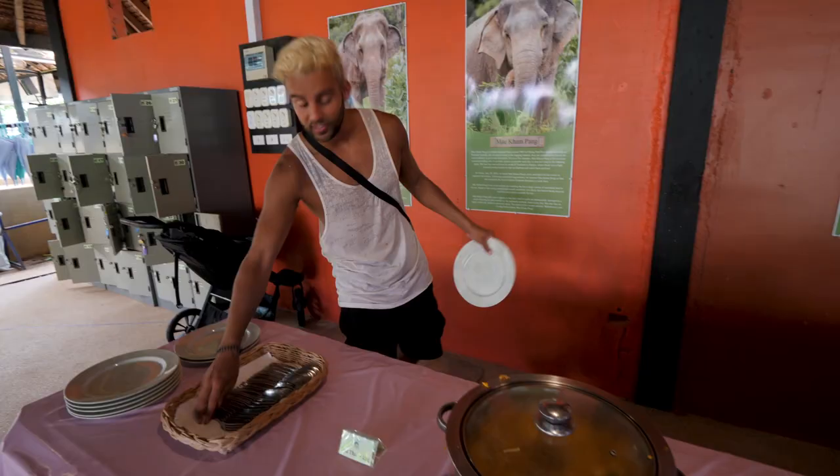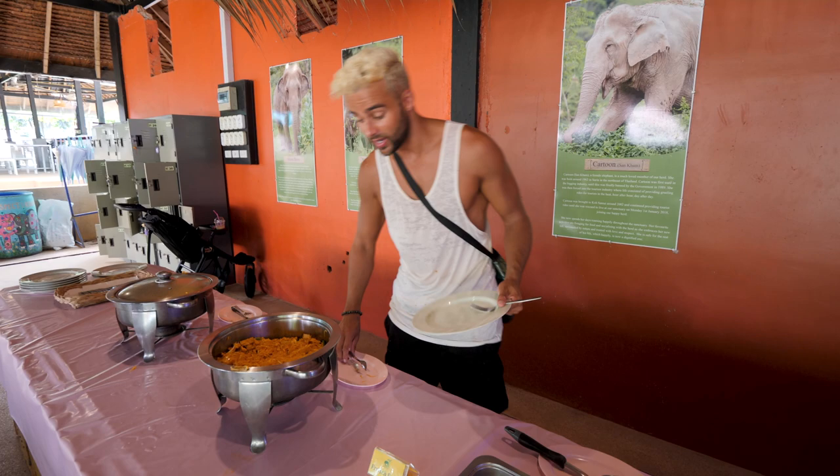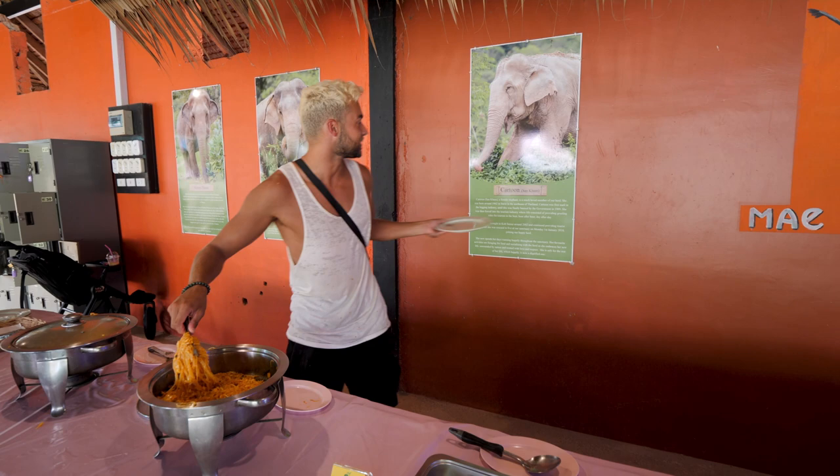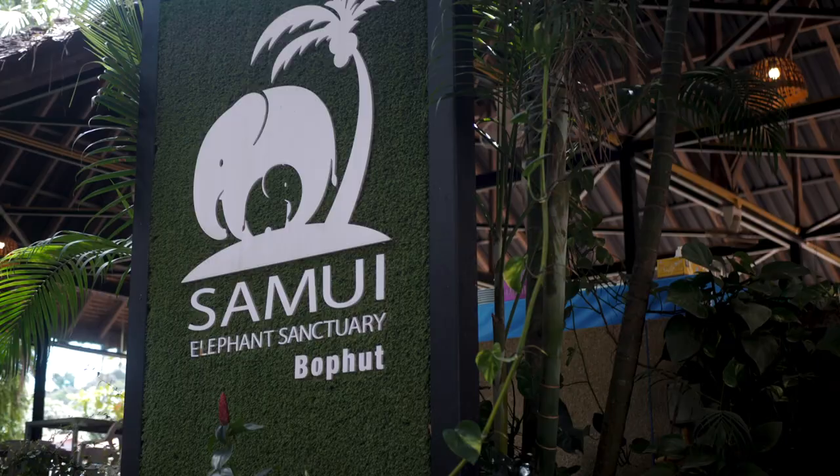And after you've watched the elephants just eat and eat and eat, it's your turn to do exactly the same. They put on this buffet, they've got pad thai, some lovely food, and as you can see behind me, also a description about all the elephants and the ones that we did meet today. But right now, I'm gonna do the same as what an elephant does and eat 10% of my body weight in food.